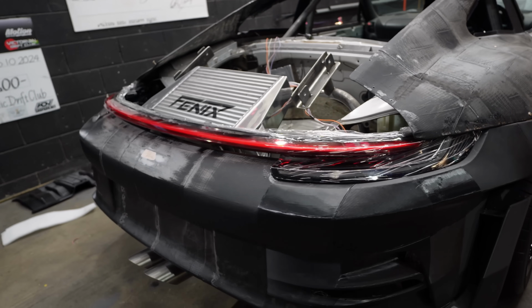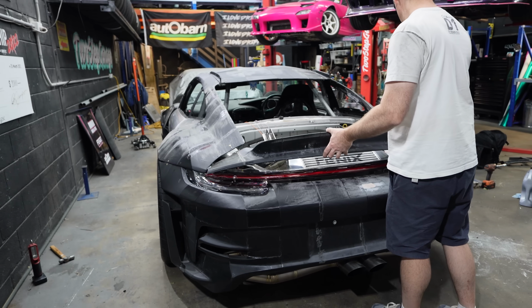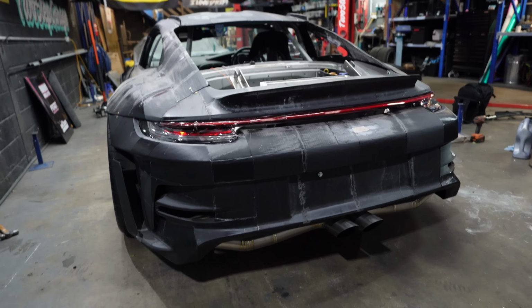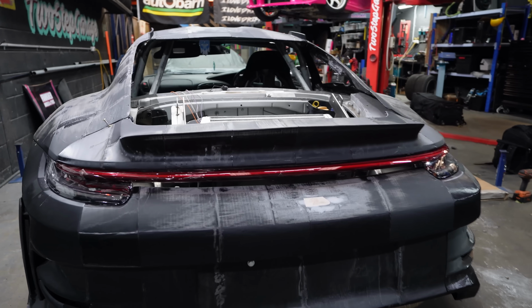But how good do these things look? But, of course, with the ducktail spoiler on, just for the final wee piece for the preview of how these taillights are gonna look. Oof. Dude, that looks crazy, man. Like, absolutely crazy. Ah, I've been waiting so long for this, honestly, just to complete the rear end.